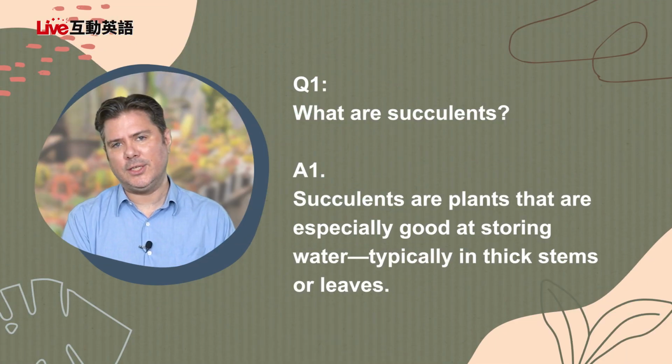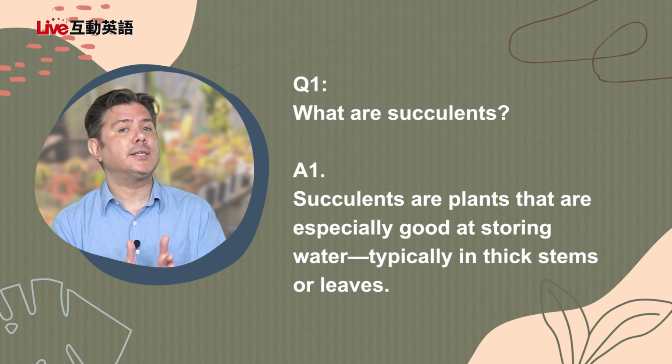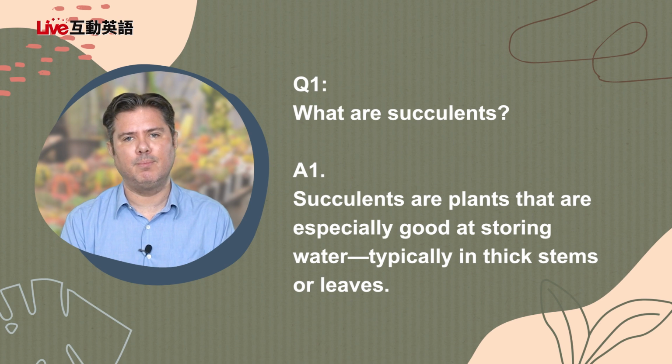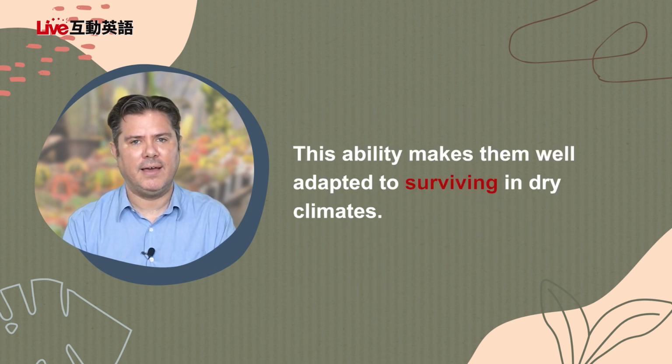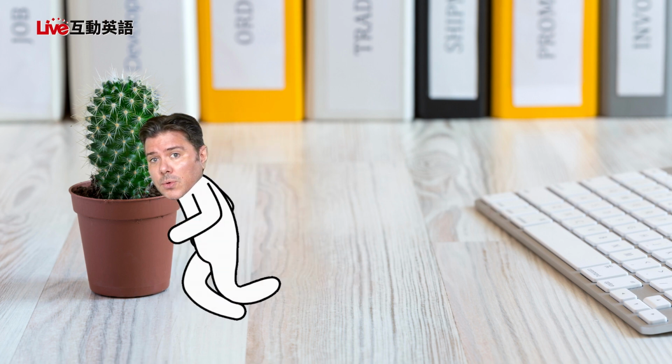First answer to the question, what exactly are succulents? It says succulents are plants that are especially good at storing water, typically in thick stems or leaves. This ability makes them well adapted to surviving in dry climates. Cacti, of course, are famous for living in deserts, and succulents are also known to live in people's offices even when they sit on the desk all weekend with no one watering them. It's not a problem for a succulent. They don't need to be watered every day. In fact, that's not good for them.